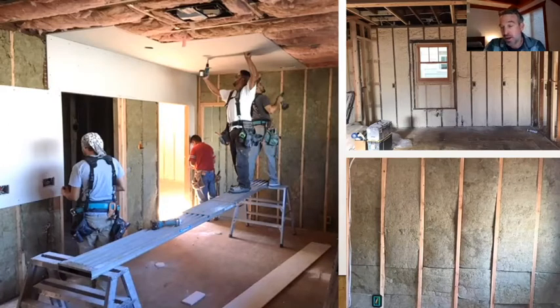The image in the bottom right, you can see the rock wool, but in the bottom of that image, you can see the green and black outlet box. And that's an example of one of those gasketed boxes. And that's where you can do the sealant when the drywall is installed.